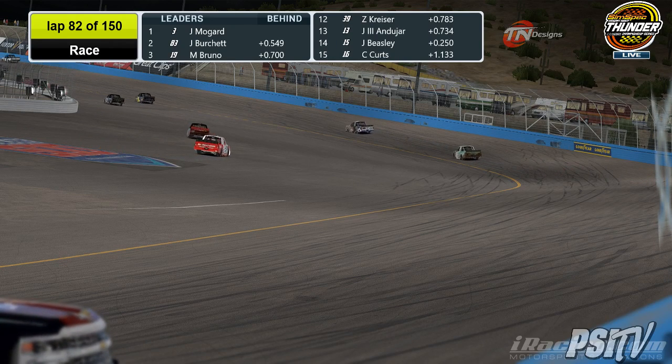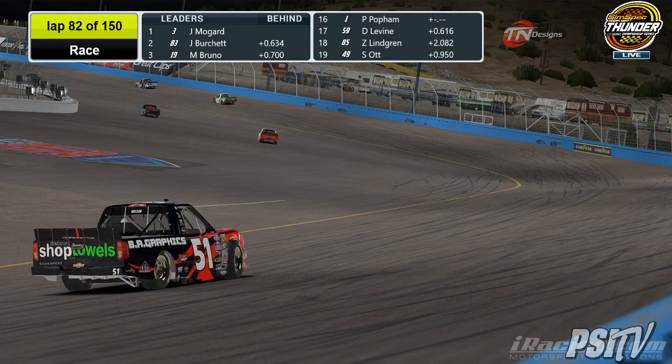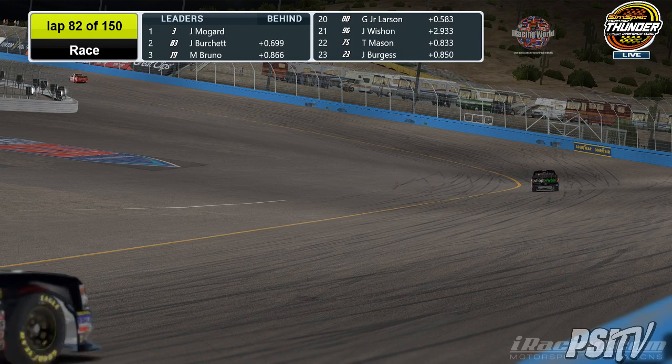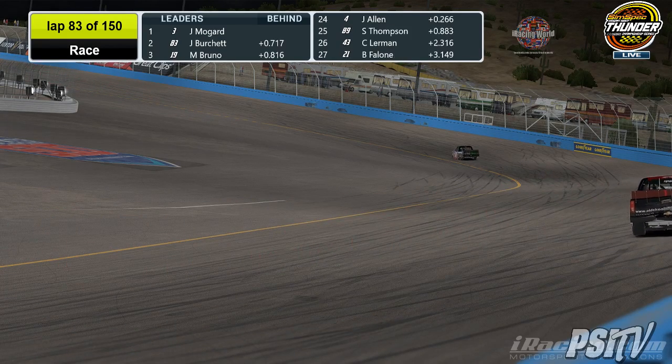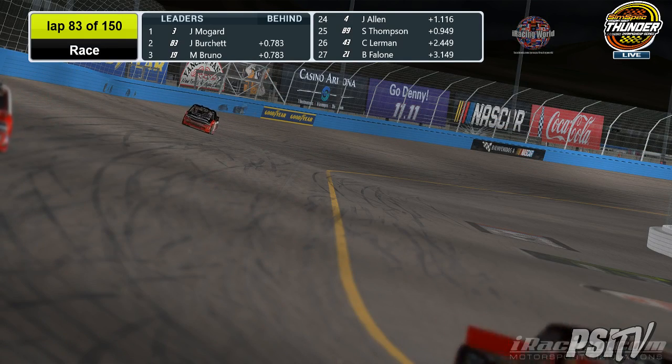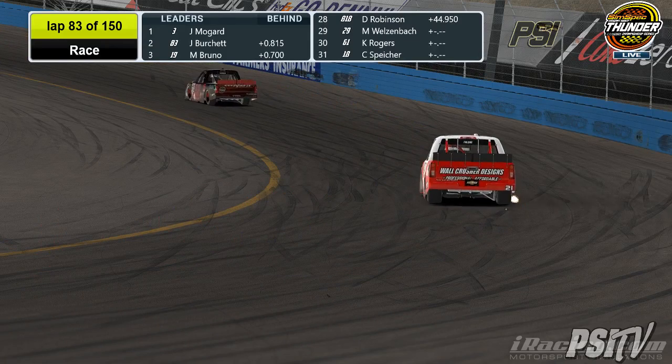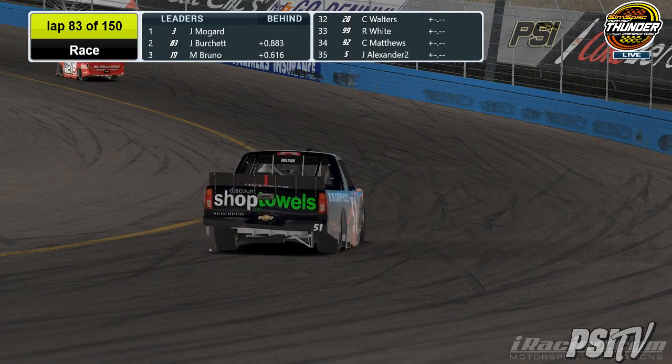Bradley Wilson, I believe, and maybe PJ Popham with some damage. Yeah, Bradley Wilson in it. PJ Popham as well. A ton of damage on those trucks in the back. We'll get a look at what happens. I just switched. Bradley Wilson was preparing to show his truck on the camera when this wreck happened.